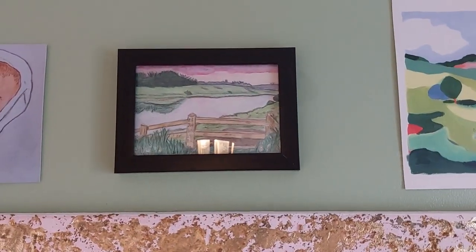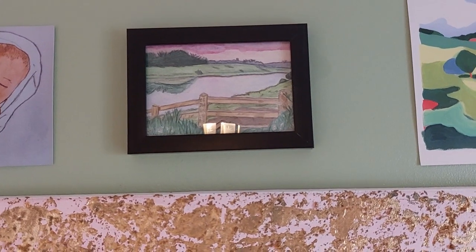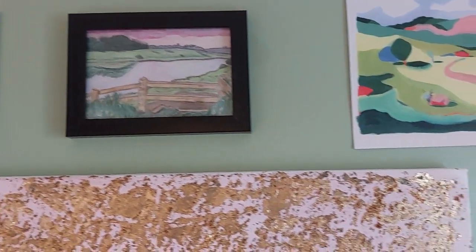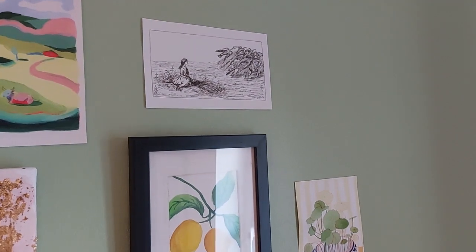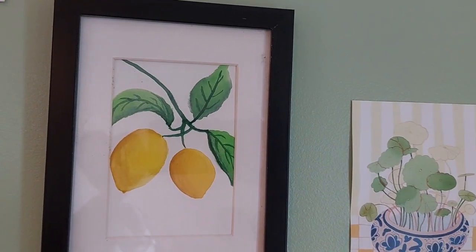Another one of mine, that's just another one of those postcards. I used watercolours and watercolour pencils for that. Again, another one of Lee Ellickson. And up there, that's just a C.S. Lewis postcard. So a C.S. Lewis illustration. This one is mine again. This is some lemons that I've done with watercolour.